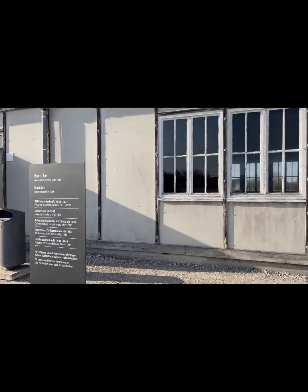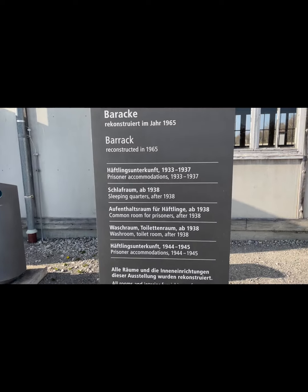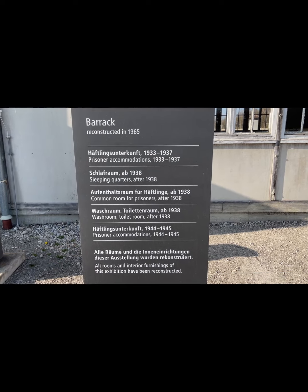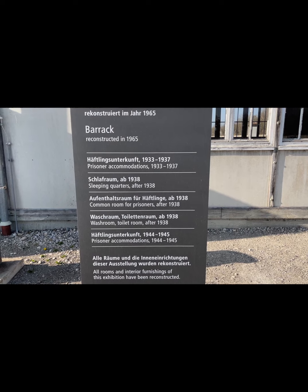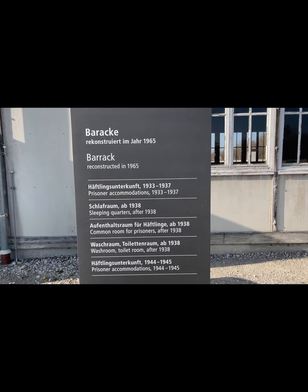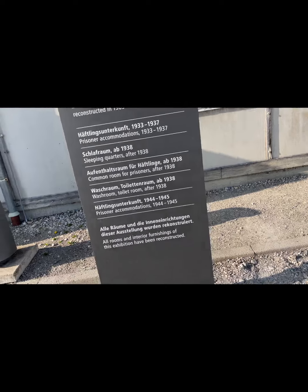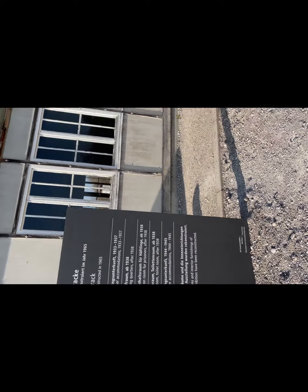You look at the windows itself. So yeah, this is the common room for prisoners. Prisoner accommodations. It was reconstructed in 1965. Sorry if you guys see me turning the video. I'm trying to get some shots as well.